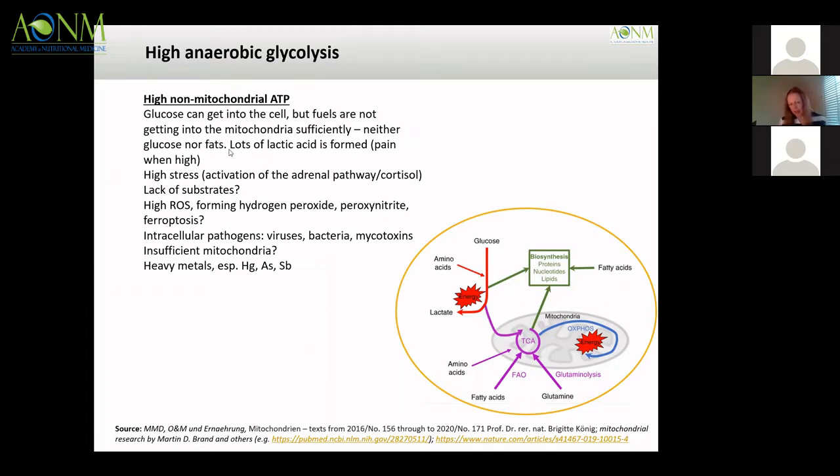This produces lots of lactic acid, and that can cause pain, like the athlete at the end of a marathon. But of course, in your case or in your patient's case, it may be just a little activity causes high lactic acid because of the recirculation in the cytosol and the inability to fire up your mitochondria with oxygen. Stress can do that, very high stress, whether physical or psychological, because the adrenal pathway gets activated, cortisol, and that fires up your release of glucose to run from a lion, metaphorically, and you're no longer using fats. And fats actually are the prime fuel for the mitochondria.